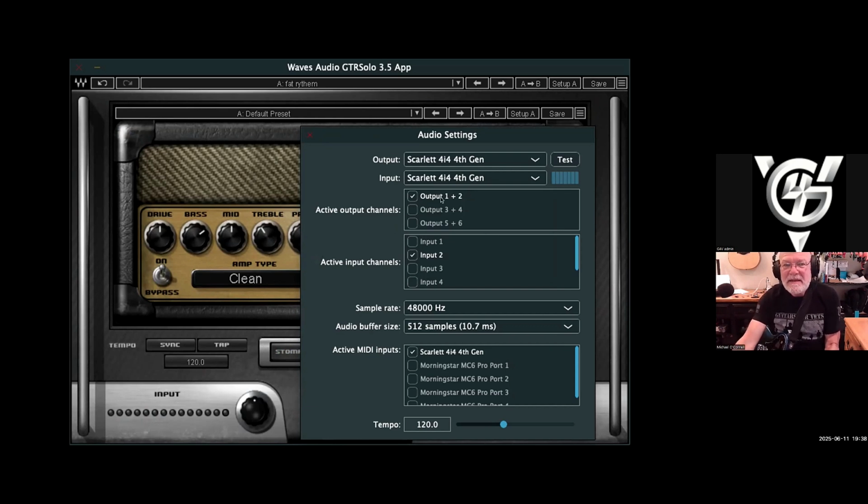Or if it's plugged into my computer through a USB port. And so if you're out and about, you may just have a USB port with a USB mic, and you may just want to record off of that without an audio interface. You can do that with a USB mic.